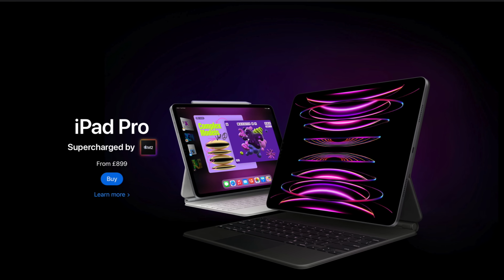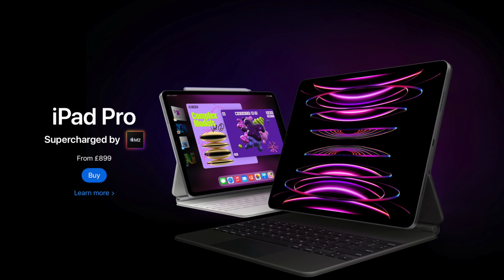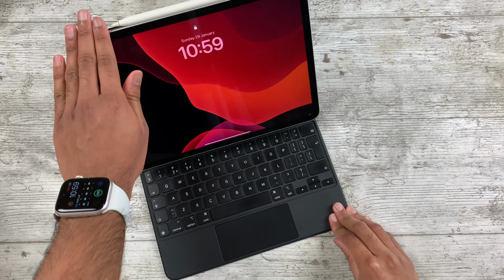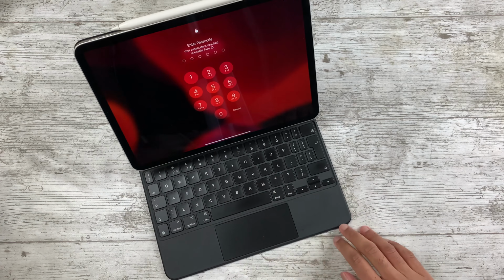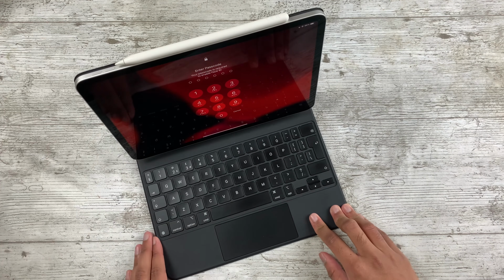Accessories-wise, this does use the exact same keyboard and pencil Apple offers today with the M2 models, and they're both great. As I said, I'm not using this iPad as a laptop replacement, but it is the keyboard to get if you do need one. The floating design is really nice, and it offers the same keyboard and trackpad experience Apple's offered on the Mac for years. So if you can find one for cheap, definitely consider it.